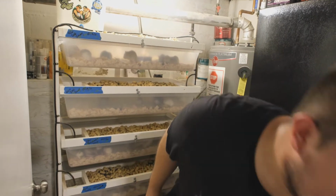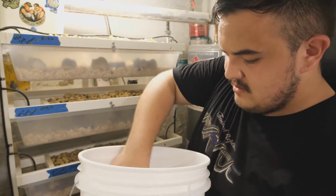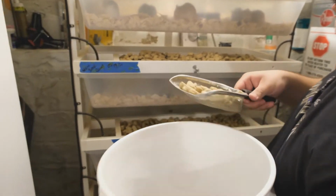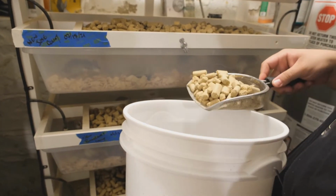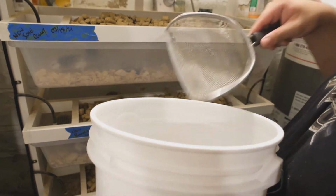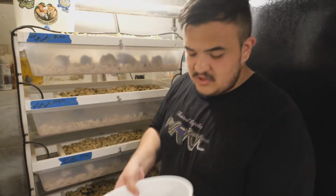So we take our Missouri feed, as you can see there, and what we're going to do is take a scoop, and we're just going to fill it in. And just make sure there's a good enough hill in there that'll last them the week. And just a little bit more. And then that's it for the food. So they're set on the Missouri.